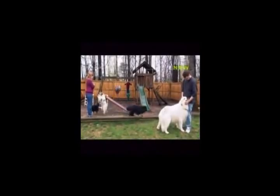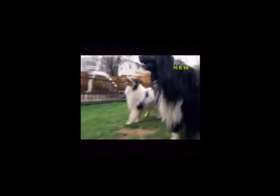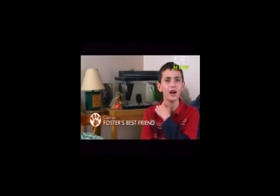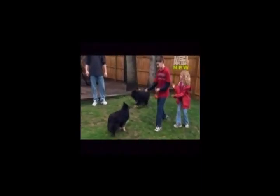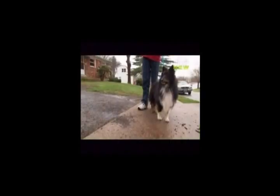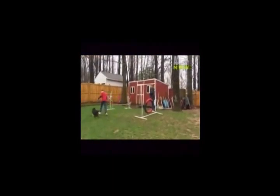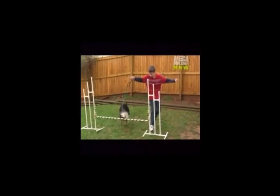These are the Peeps. They love Sheltie so much, they have three of them. Out of all my dogs, Foster is my favorite. Hey, Foster. But the bond that 11-year-old Connor has with Foster the Sheltie is really a special one. Ever since Connor has started working with Foster, he has definitely become a lot more interactive and a lot more vocal. Foster, over. Good boy.